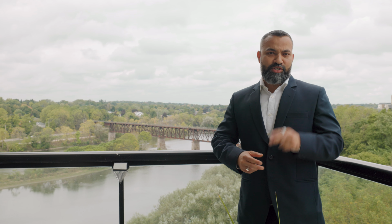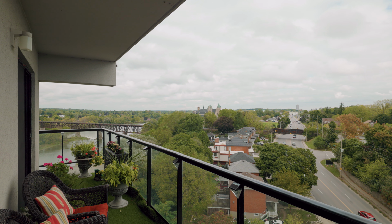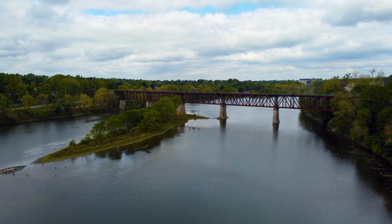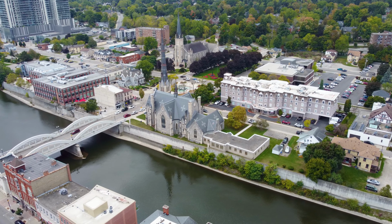So this unit has two bedrooms, two full bathrooms, two underground parking spaces, and one locker space. It also features this beautiful wraparound balcony where you can enjoy beautiful views of the city as well as the Grand River. In the evening, when you unwind after your day, enjoy the stunning sunsets right from your own comfort. You're gonna love it here.